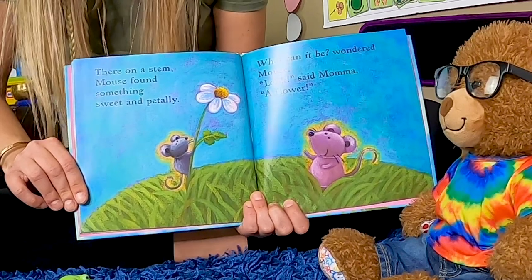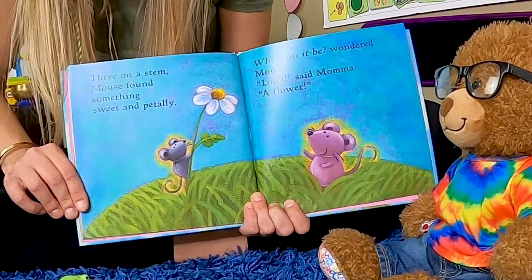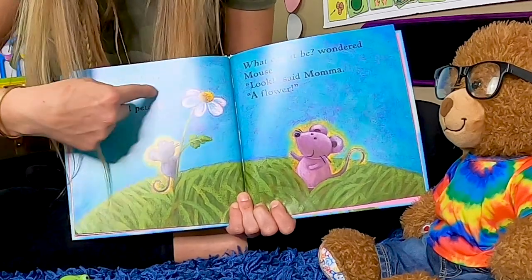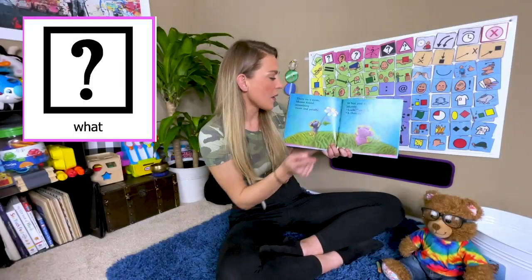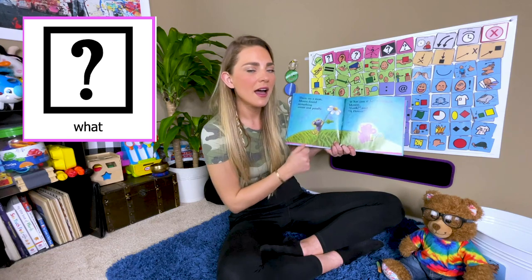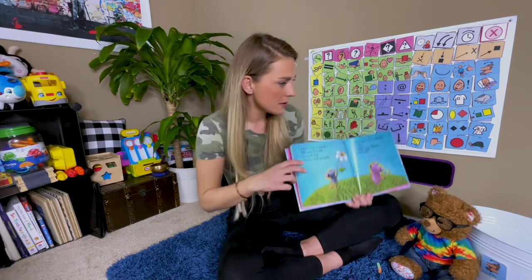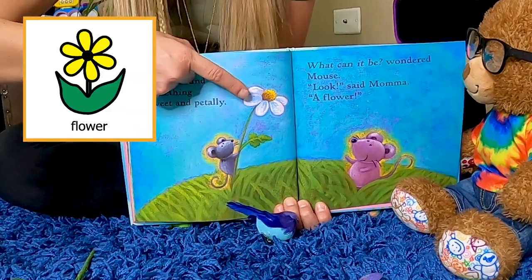There on a stem, Mouse found something sweet and petally. Hey, what's that? Look, said Mama. A flower.